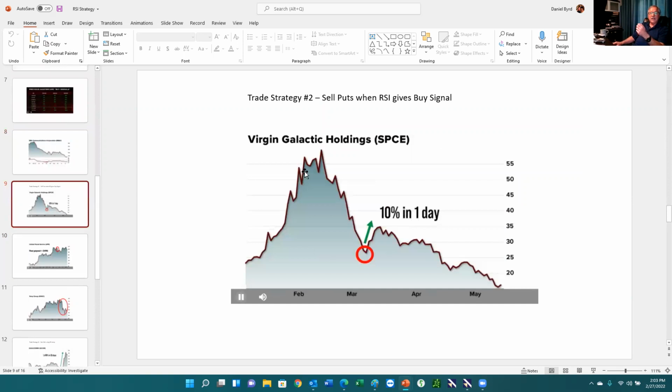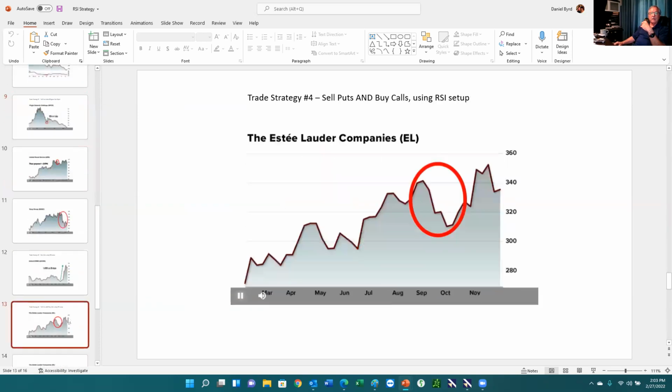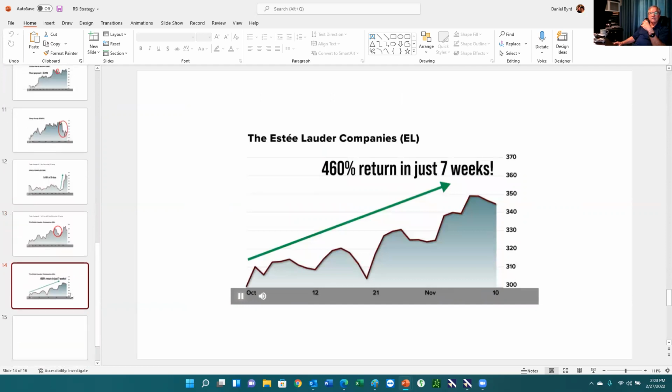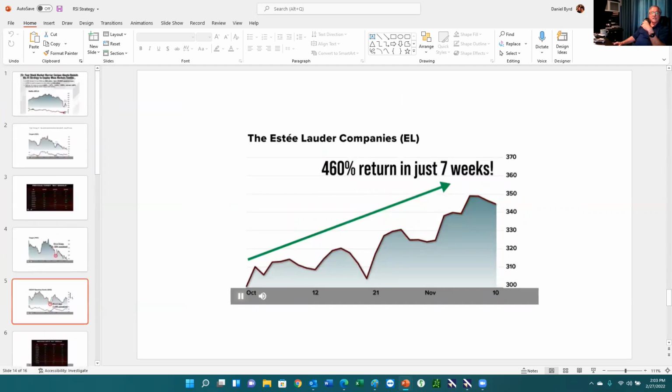This here is Virgin Galactic. Again, the RSI went below 30 and started to move back up, 10% in 1 day. In this particular strategy, he sold puts. We won't get into what that means. Maybe another session later. Maybe. If you want to, I can explain how options work. But in this case, he sold puts and in 1 day made 10%. Estee Lauder, same type of thing, 460% in 7 weeks.